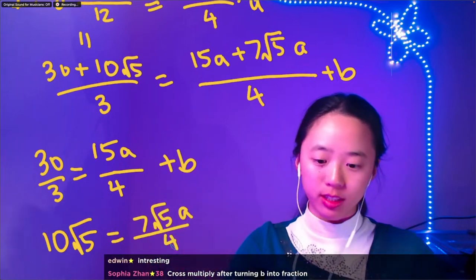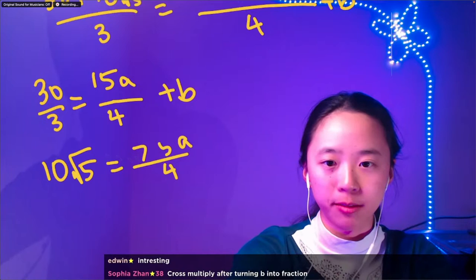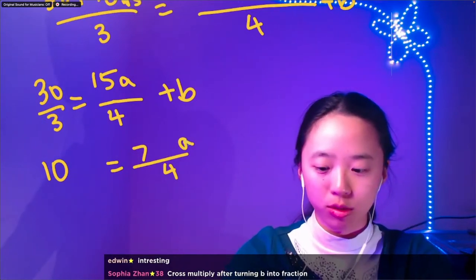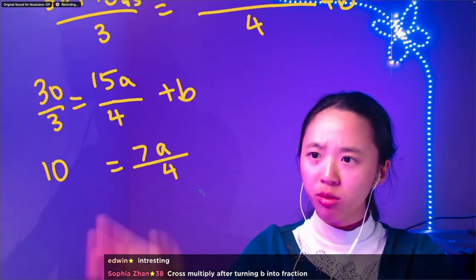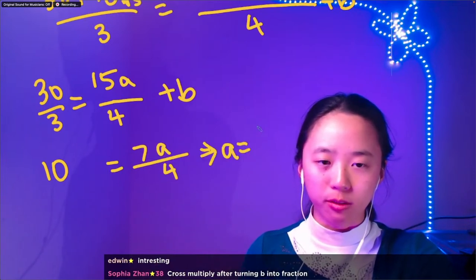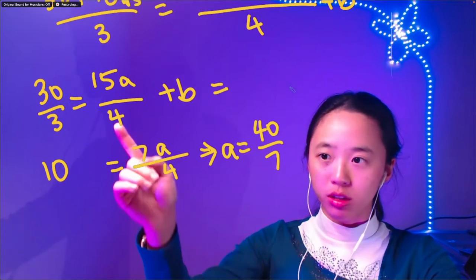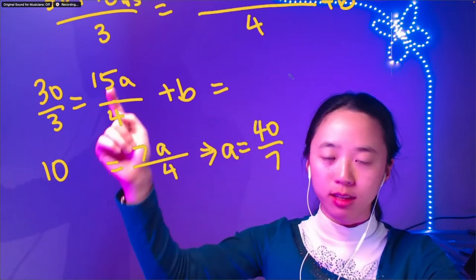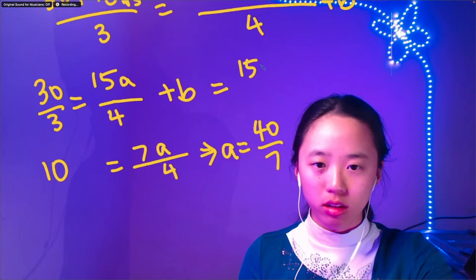So you've got this situation going on here. We can just get rid of the root 5, so all we're working with is 10 is equal to 7a over 4. And now we've actually got two equations and two variables. So a is going to be equal to 40 over 7, and then plug 40 over 7 back into here, you've got 10 over 7 times 15 is 1, hold on.